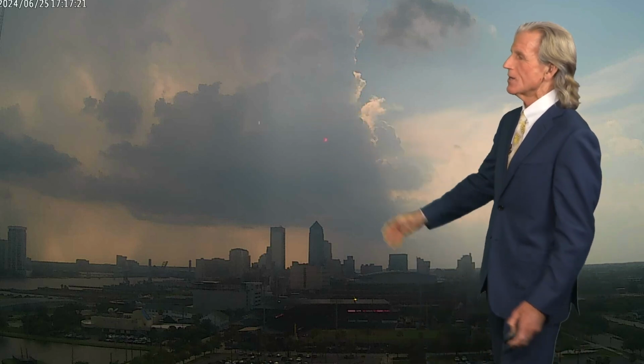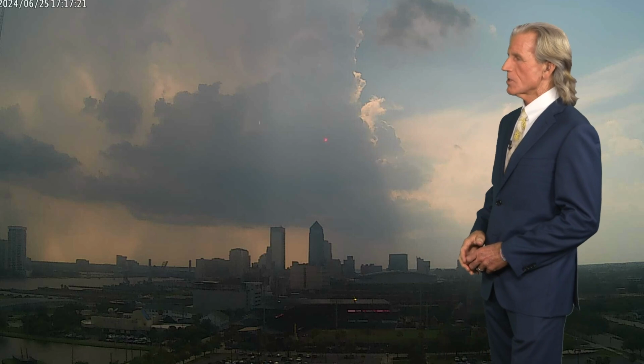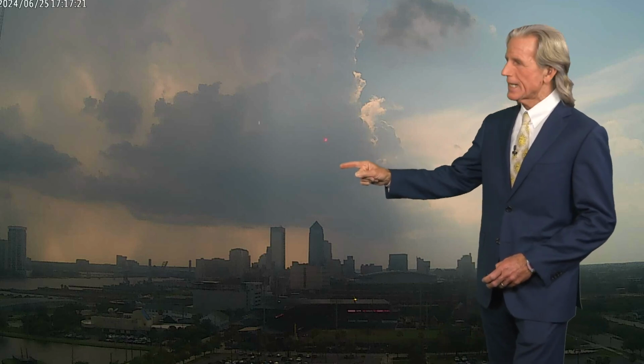Trees, of course, are a nice natural way to help us with the heat and also help filter out the air. Then, of course, there's thunderstorms, which are always dangerous with the lightning, but they can certainly drop those temperatures. And this is a building thunderstorm on the west side. So we're talking about right about over I-10. We'll check it out in a moment.